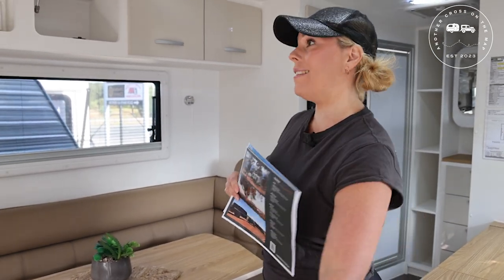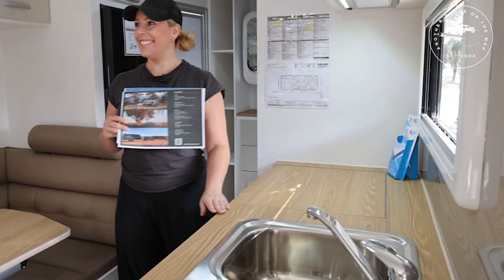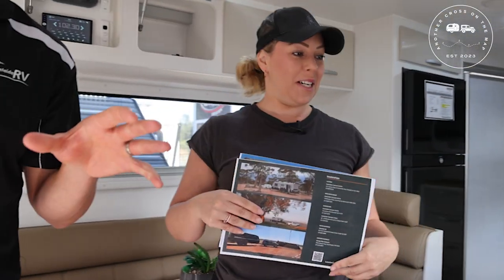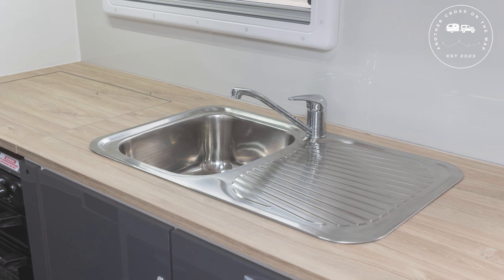I really do like this bench top. Love the timber? Okay, yeah. Cool. Awesome. The good news is this one's sold, so you can't have this one anyway. We'll find you another one with that timber. That's all right. I'm committed to the cause. My perfect van is out there. Yes, most definitely.